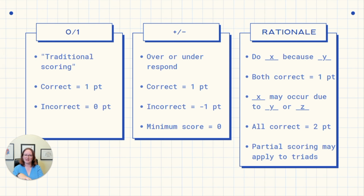It's where the triad comes in that gets a little more confusing to me. If I get all 3 correct, so x might occur due to y and z, if I get all 3 of those correct, I get 2 points. And sometimes, if I get 2 of them correct, I'll get 1 point. And then, of course, if I get 1 or none correct, I get no points.